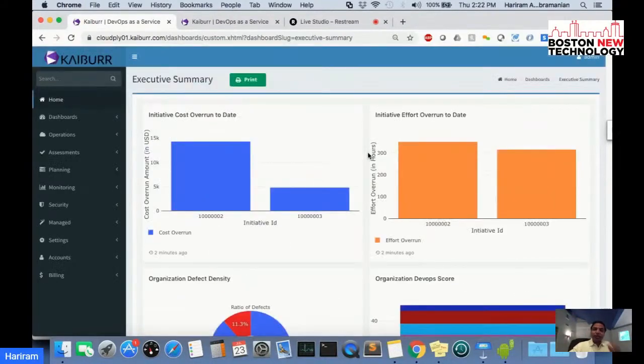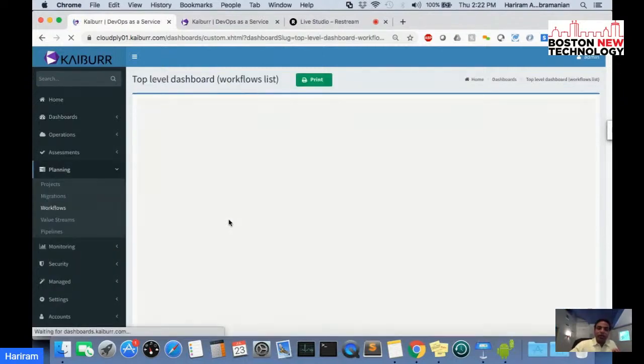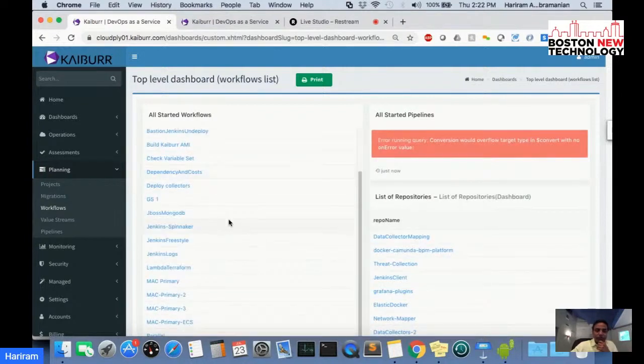So these kinds of KPIs will help you to measure yourself better, and you can drill down on a need basis. If you want to, let's say, drill down on particular kinds of pipelines and be able to know better where you can improve and how you can improve. I'll show you some examples right here.